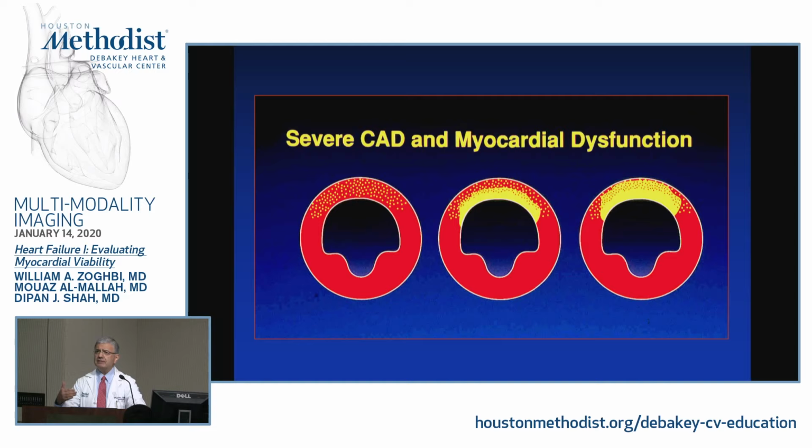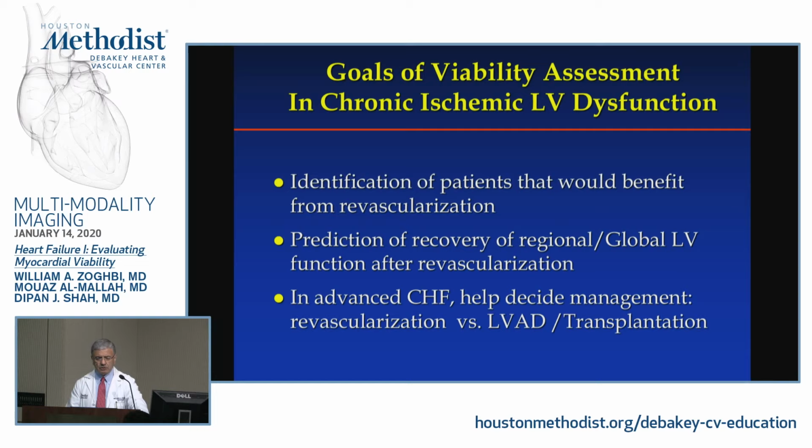And the challenge for the clinician, for the imager, is to figure out how much of that is reversible dysfunction, so that myocardial function comes back completely to normal, versus a futile area where you have completed infarction and basically scarring. So the goals of viability are certainly to identify patients who would benefit from revascularization. You're trying to improve survival and symptoms in these patients, not as much predicting recovery, but at least trying to help the situation here.